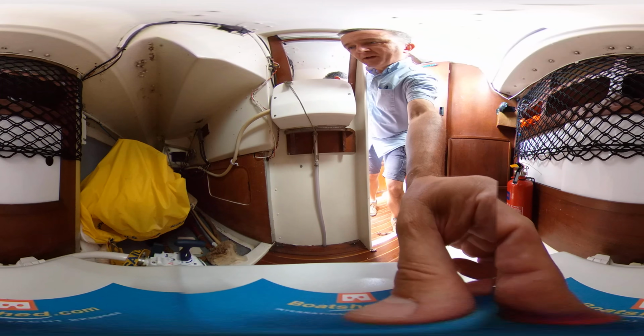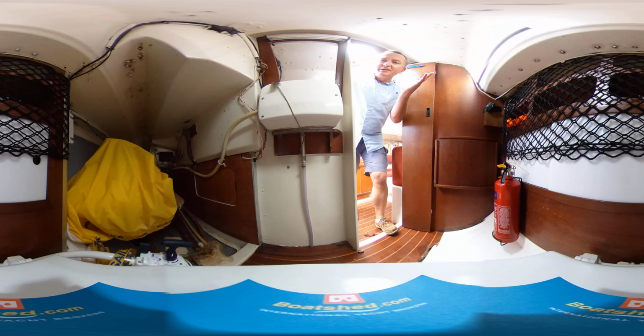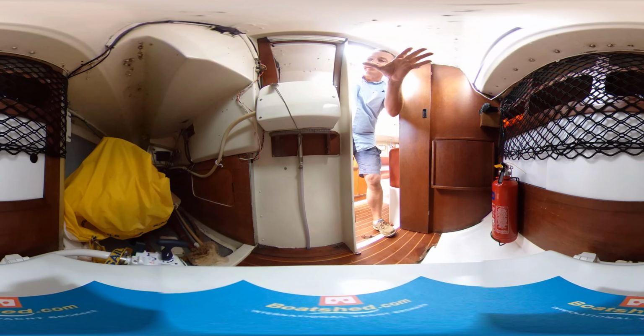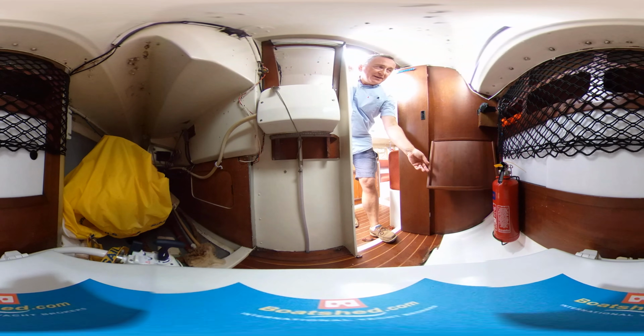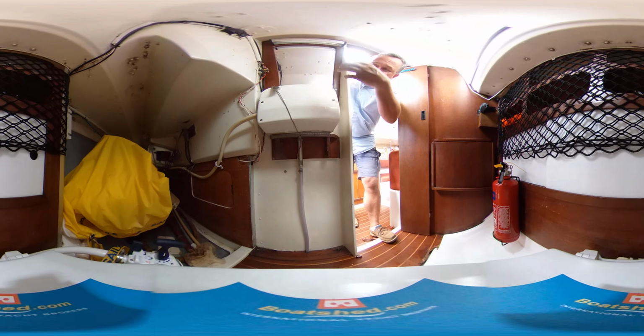And if I put you there, you can tell exactly what it would be like to sit here. As you can see, there's plenty of room around you. Standing up here, you might have problems. I think most people would probably opt for the sitting version, unless you're slightly smaller than me. We've got a hinging up shelf here, and a dropping down sink here.